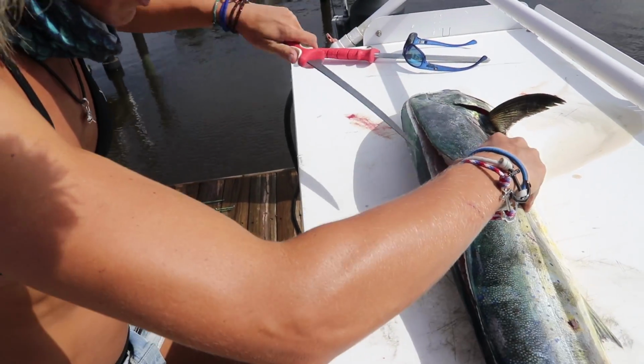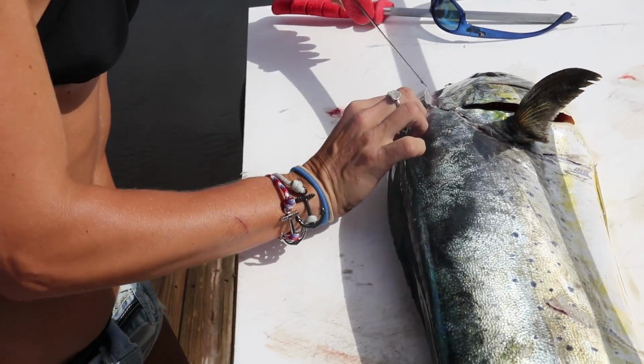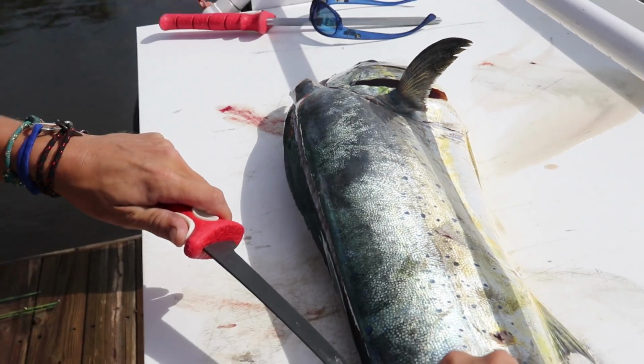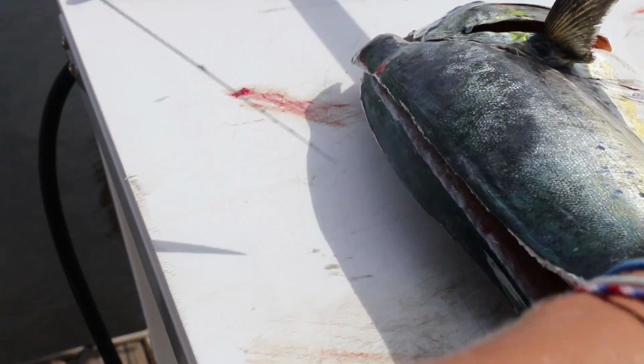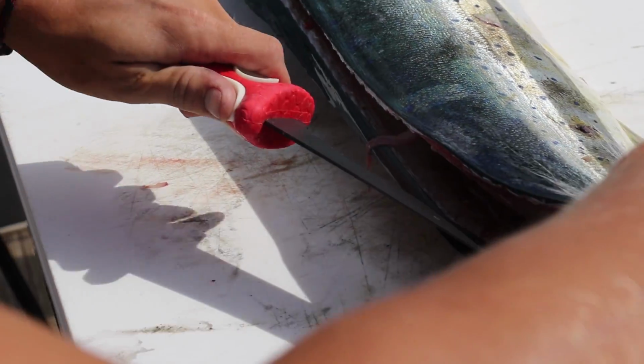But now I'm just following the rest of the bones down the side of the body of the fish and just working that knife as close as possible. And that's where the flex comes in too for me. I like a flexible knife so I can bend it and work it across those bones and save every ounce of meat possible. That I like to do. Don't like to waste meat.